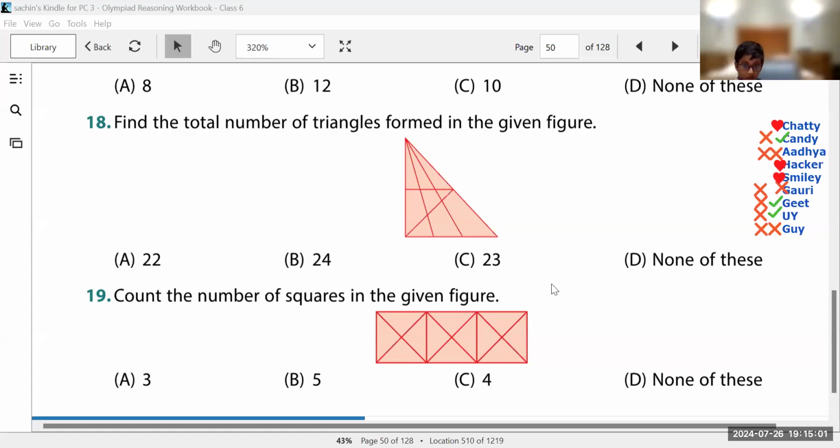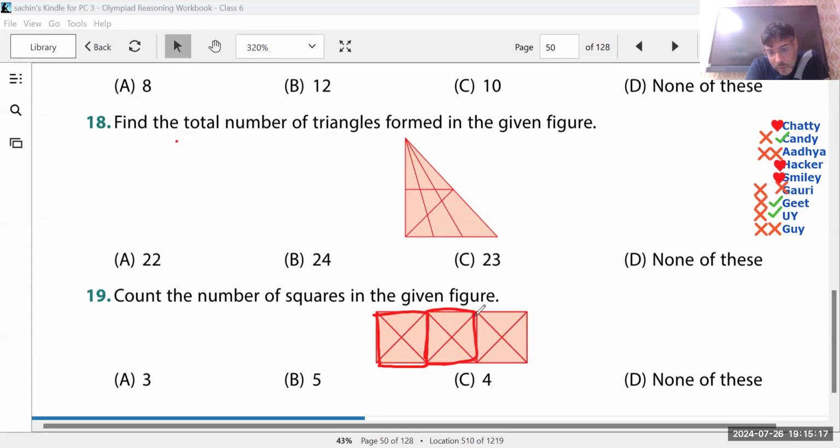All right, guys, let's see. So the second one, Gauri and Adhya, you got it wrong. So it is 1, 2, 3, and 4, and 5. Do we understand, Gauri and Adhya?